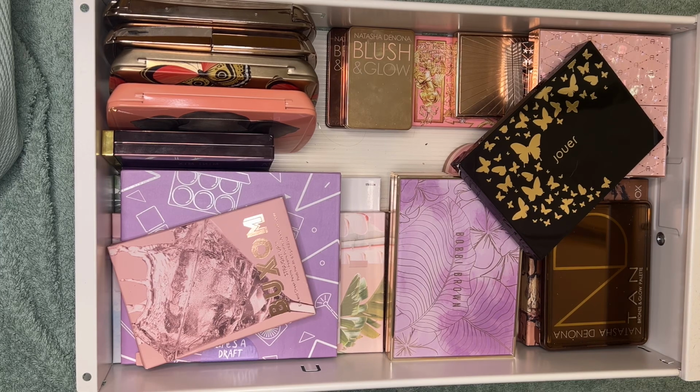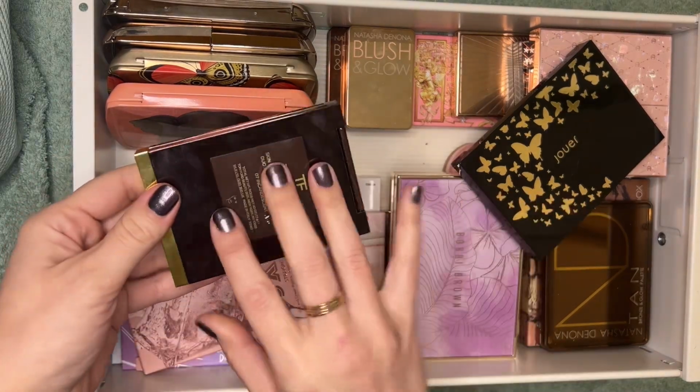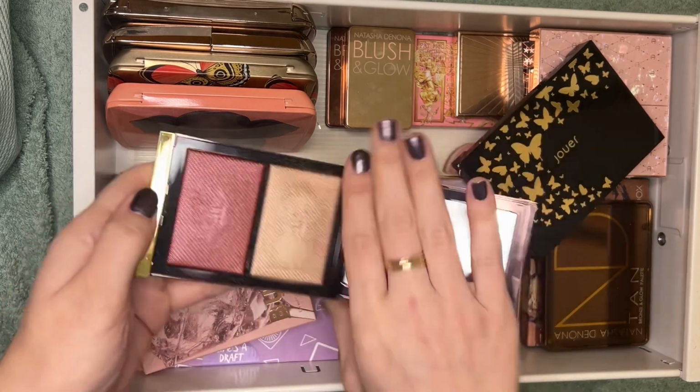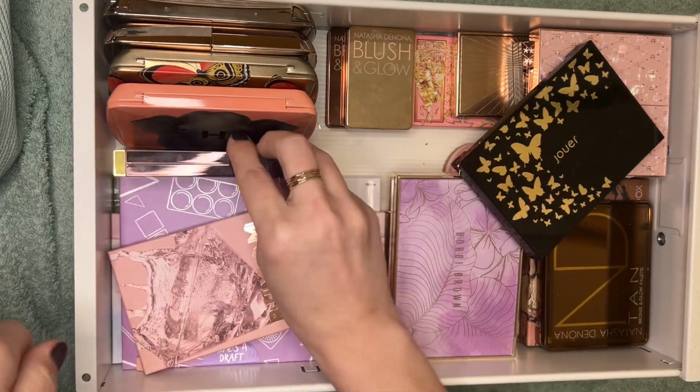These are all my face palettes. So I categorize a face palette as anything that has two or more pans that aren't the same. So for example, if this Tom Ford quad had two pans of blushes, it would go in my blush drawer. However, this has a blush and a highlight, so it goes in my face palette drawer.